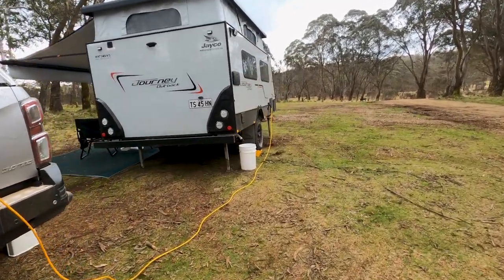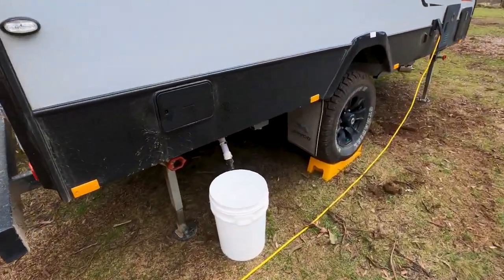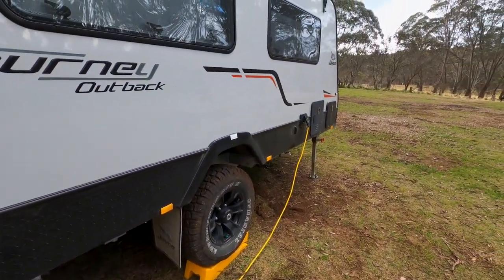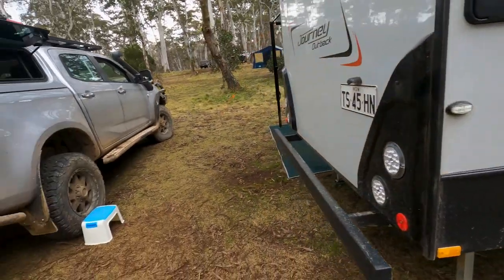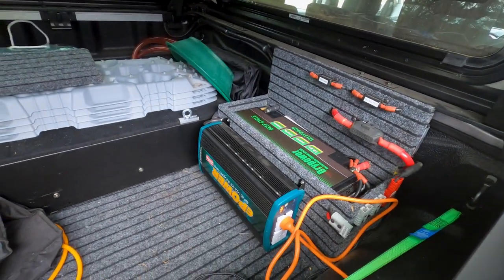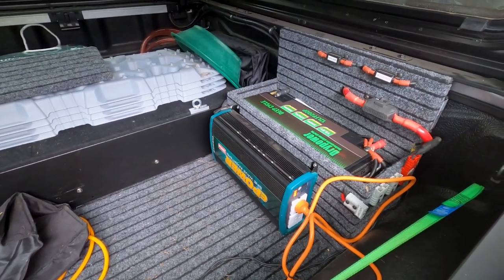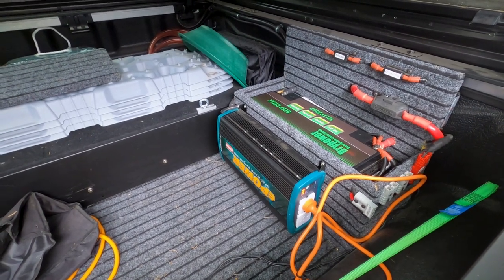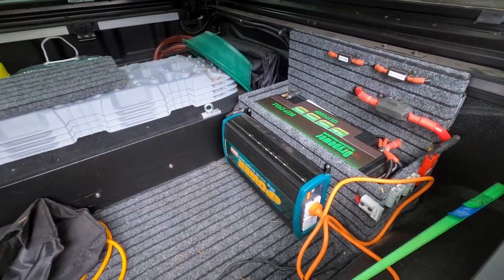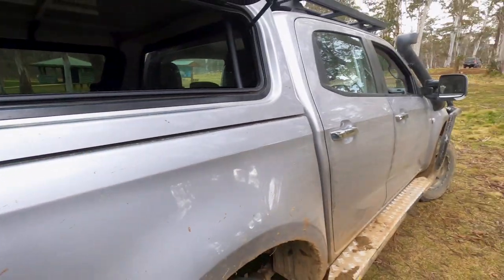Another thing that we do too is we don't have a grey water tank, so we just put a bucket down and dispose of the grey water. You'll also notice I've plugged the caravan in to 240 volt just to keep everything topped up, through the 2000 watt inverter. I just keep everything open and it's plugged in and turned on, and we just leave it like that. It tops your batteries up. The battery in this thing charges really fast, so it's better to do it this way, and this way as well we can use 240 volt appliances in the van. We can charge cameras and all that sort of thing.